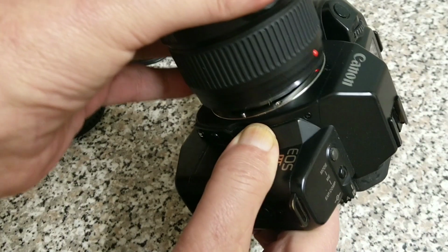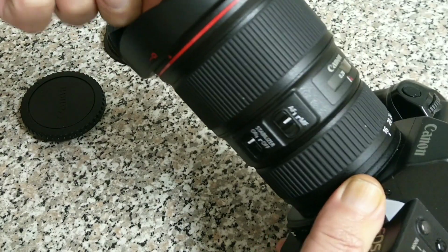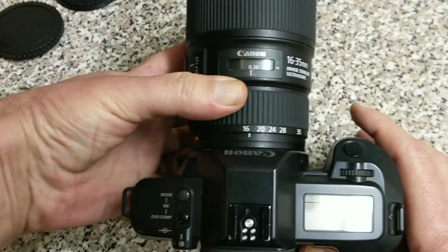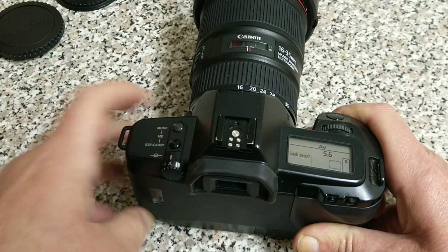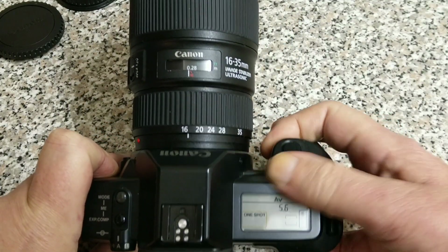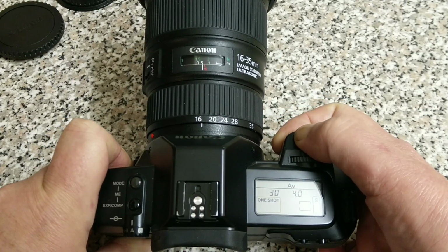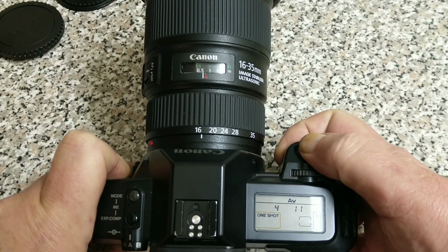So let's, red dot on the lens, red dot on the camera, line it up, twist it clockwise. And there we go, the lens is a lot heavier than the camera is, and that will work just fine, although it's an f4 lens. So I'll turn it on. So in aperture mode, that's set to 5.6. I can choose any aperture that I want, but obviously f4 is the highest one. And then you can see the autofocus. I'm trying to do autofocus on something that's very near, so you probably won't do that. But yeah, I can select the aperture on here, so say I want to shoot at f11.